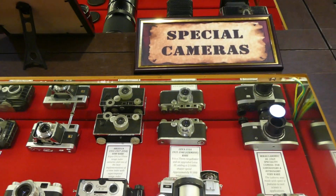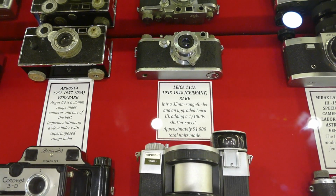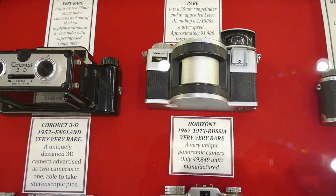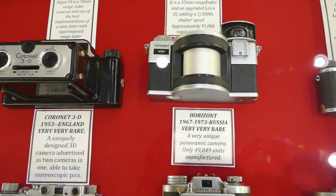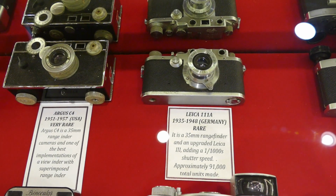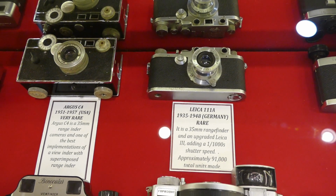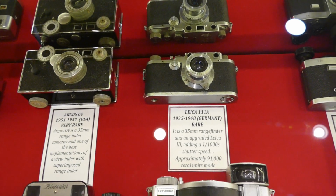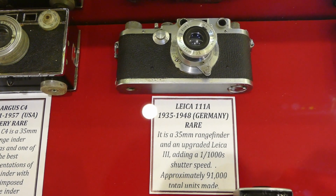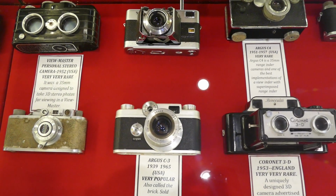This is one very special camera in that time. It's a Horizon, a 1967 camera. This camera is a panoramic camera, 180 degrees. It captures the whole place. That type of camera. This one is a Leica camera. It was the costliest camera in the world at that time, 1935. It's the world's first high shutter speed, 1/1000. It's a rangefinder camera. It's a binocular, a 3D camera.